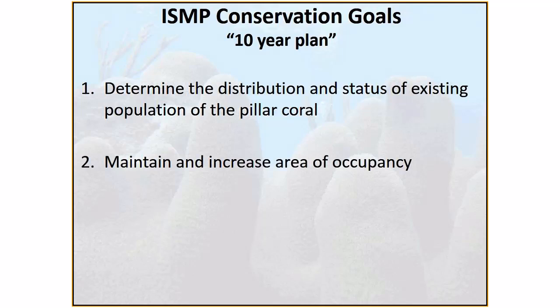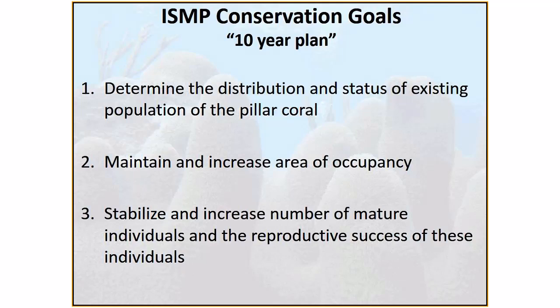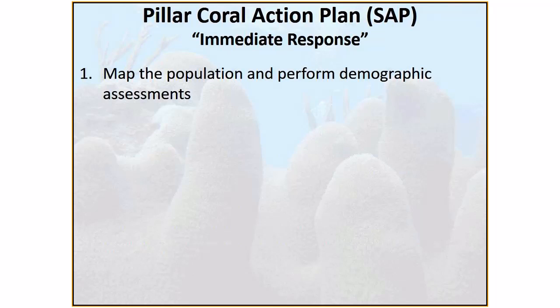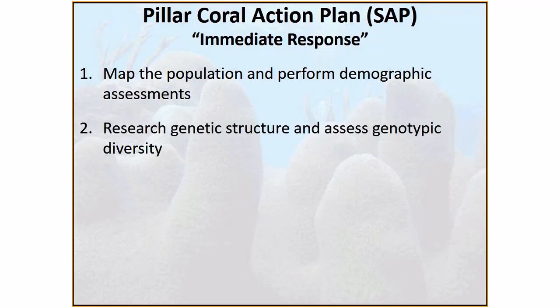The ISMP for the pillar coral, which was sort of our 10-year plan, was come up with about 2 or 3 years ago. The goals were to, one, determine the distribution and status on the Florida reef tract, maintain its area of occupancy, so its habitat, and to stabilize and increase the number of mature individuals that we have.